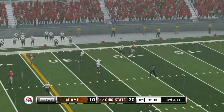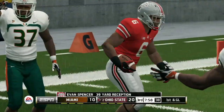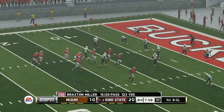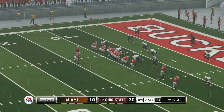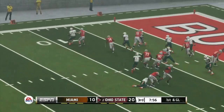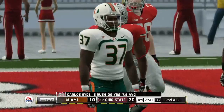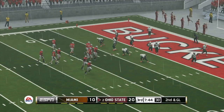He lets it fly. What a play, and that'll set up a first and goal. The middle. Hyde gains about 4 yards on the play. That brings up second and goal. It's second and goal. Ball on the 5-yard line.